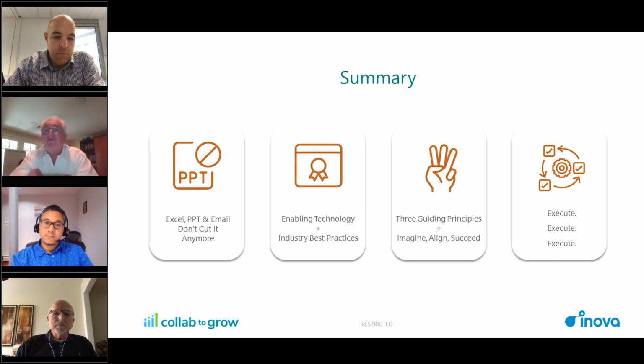We want you to remember the three guiding principles. Imagine what you can do as a partnership. Make sure you align that partnership with KPIs and the right governance model. And Succeed is all about disciplined execution, the most important thing. These are programs. These are long-lasting relationships, especially in the life sciences space. And execution is key.